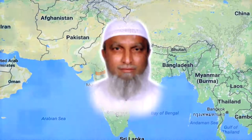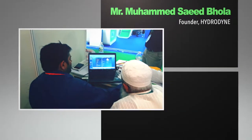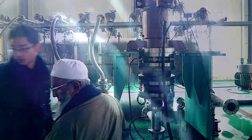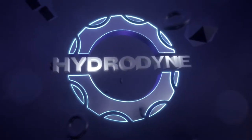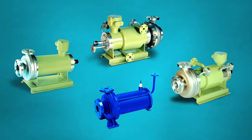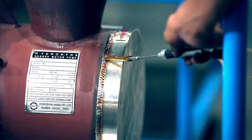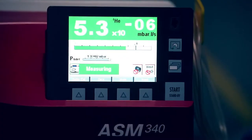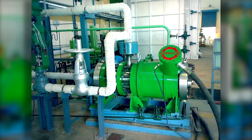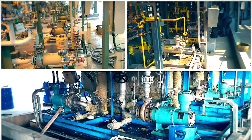Mumbai, India. Mr. Saeed Bhola, a self-made technocrat, pioneered the designing and manufacturing of India's first canned motor pump in 1994. He established Hydrodyne India Private Limited to manufacture seamless canned motor pumps with varied configurations to suit different applications. With their high quality standards and impeccable performance, slowly and steadily, hundreds of Hydrodyne pumps are operating silently and competently in the Indian industry for years.